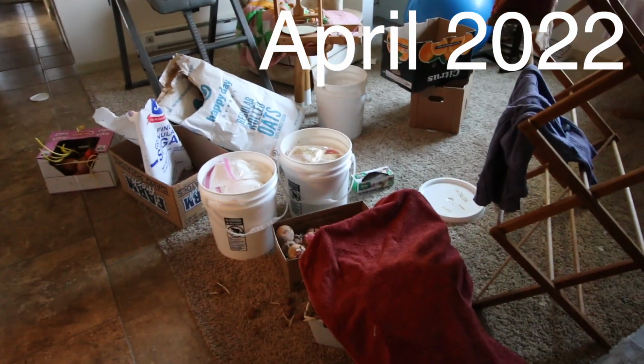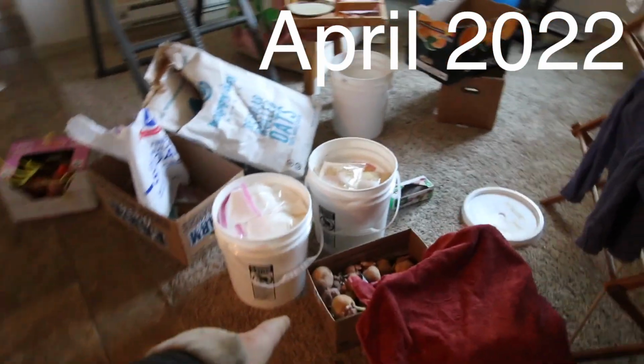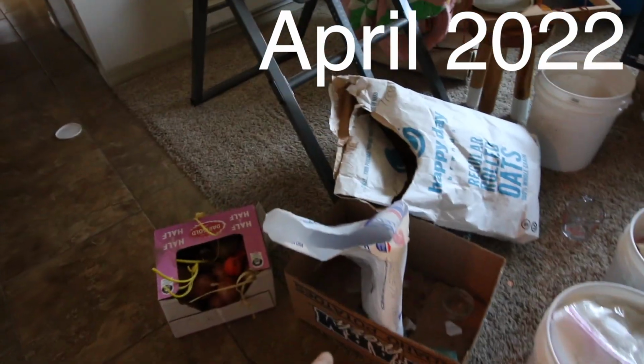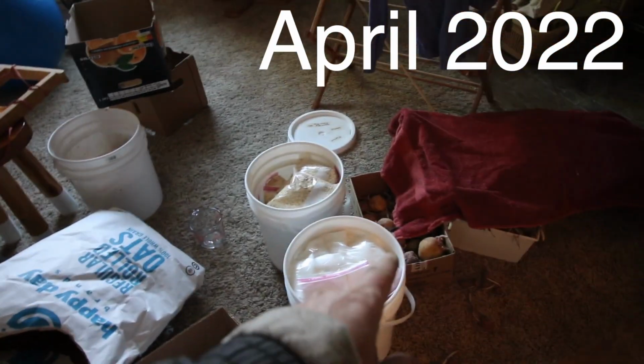This is what spring looks like in our house. We've got potatoes that we're pulling out that have either sprouted or need to be fed to pigs.